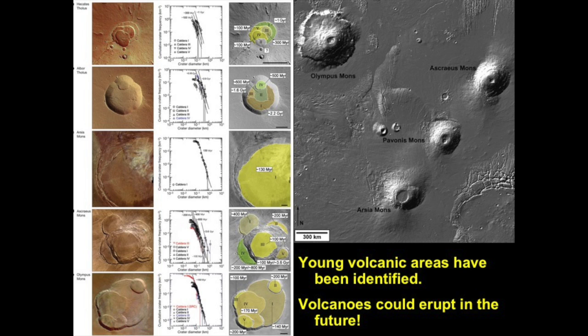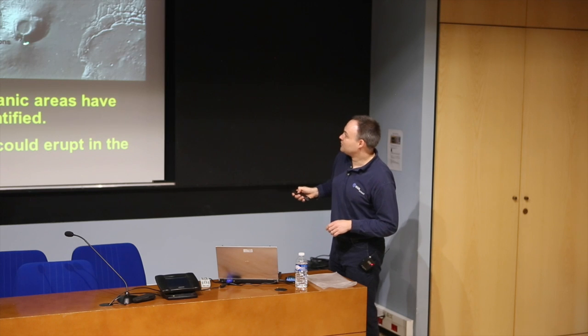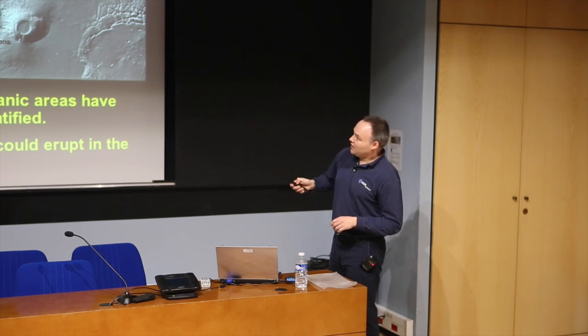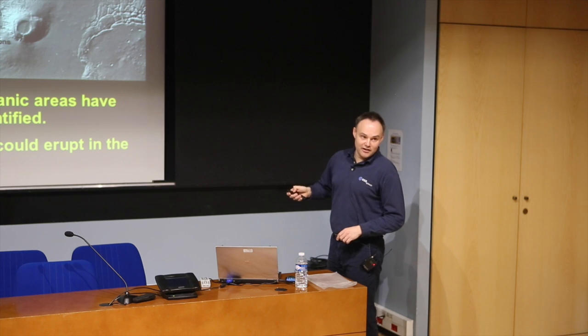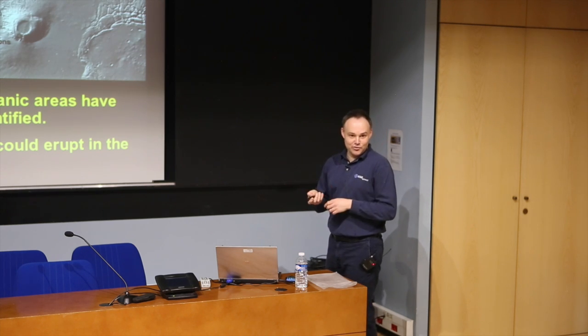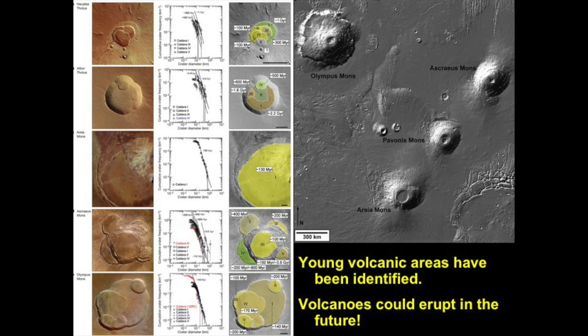So we take images of volcanoes, and these are the calderas. Here it's Olympus Mons, this caldera is here. And for example, Arsia Mons, it should be maybe this one. Yes. So we take images of the caldera in detail, and you see some craters. And as you told me just before, if we manage to count the craters, we can get the age of the surface. And with the age, we can define the history of what happened.